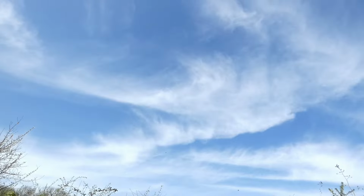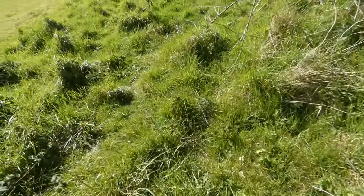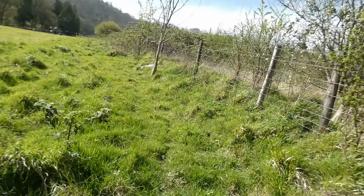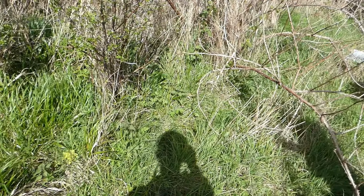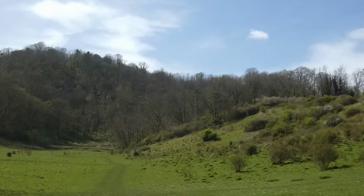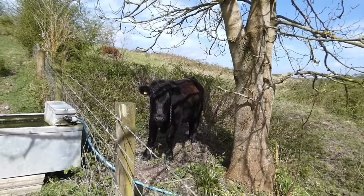Yep, conditions are still great. Perfect for April. Once again, all these tins are ours. This is our official reptile survey site, and we have full permission to be doing this. Oh, baby common lizard just there. Right. Here's sort of the main bit of the survey. Hello, my good sir.